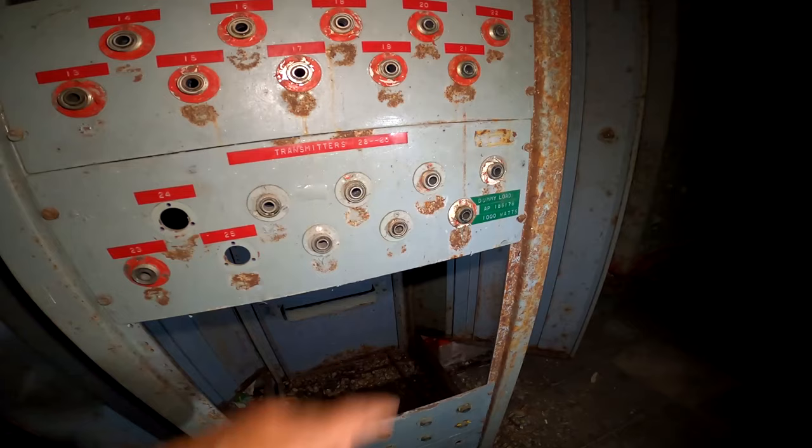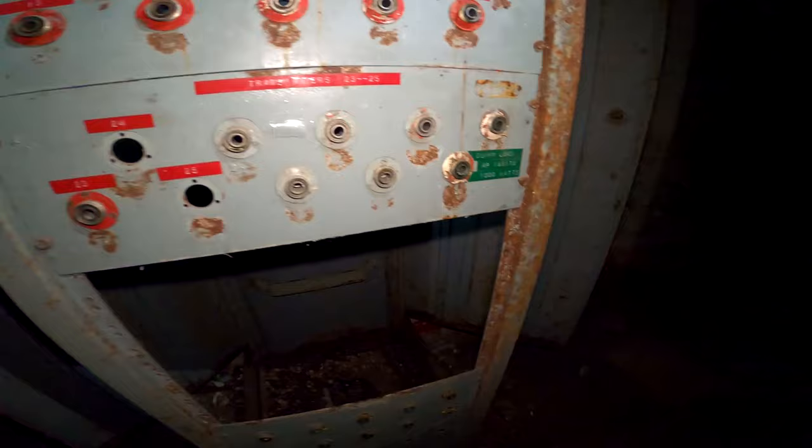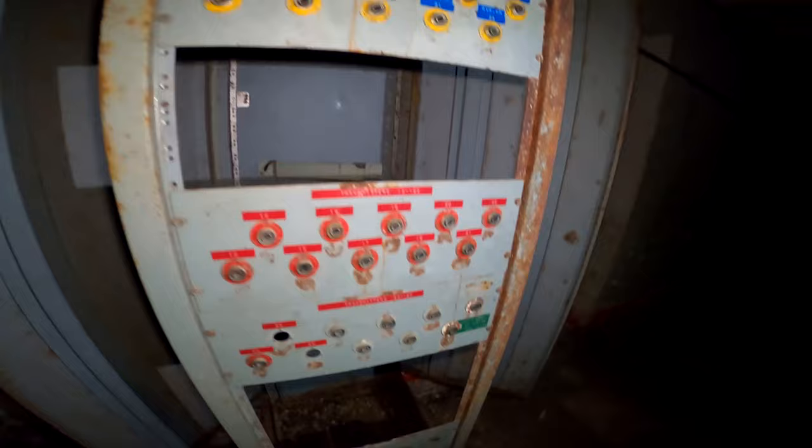23 to 23. 25, sorry. Dummy load. So for sure there were 25 transmitters. Yes, with these labels. We can identify that for sure. And obviously all this, as we say in Maltese, bah, they are gone.